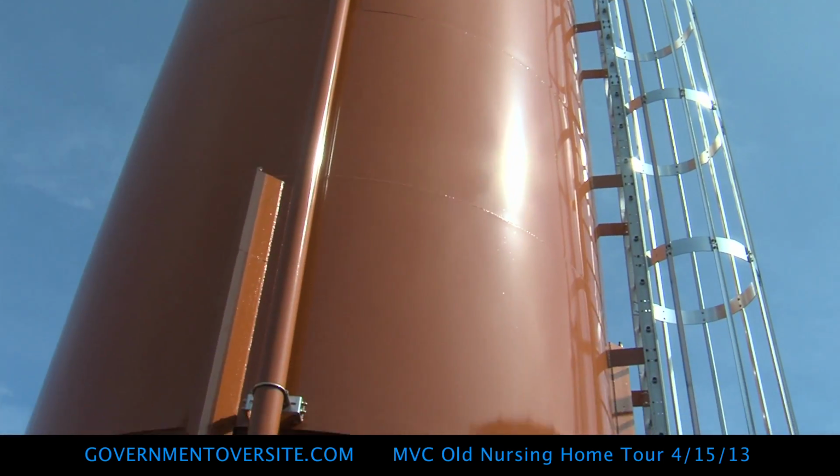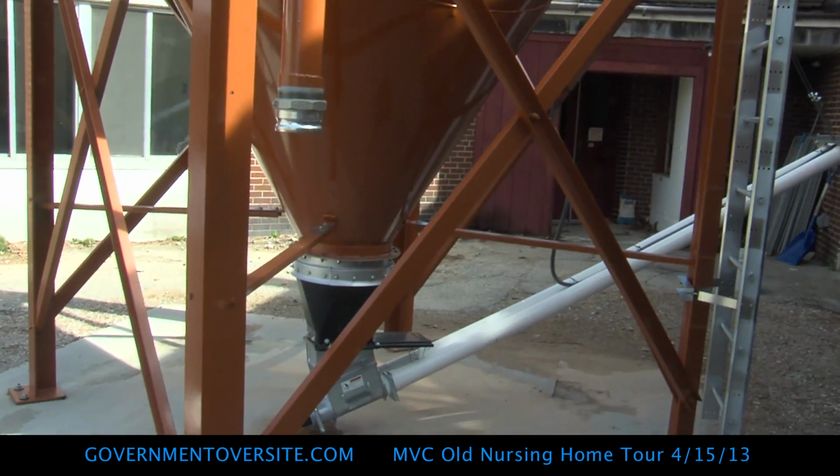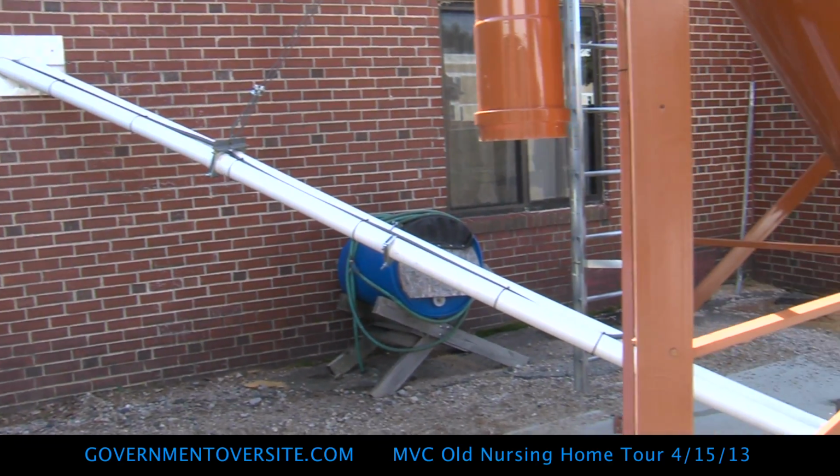All right, so you haven't seen this yet. This is our 35-ton silo, holding 35 tons of pellets. And those two pipes that you see going into the building are the individual augers that bring the pellets to each boiler. During the middle of winter, on the coldest days, this silo is good for about 10 to 14 days of pellets. We're going through about 2 tons a day on the coldest days. Of course, now it's backed off quite a bit.